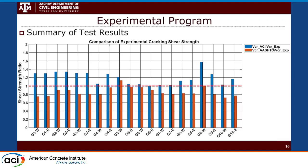So first, we start with a comparison of this prediction or estimation of cracking strength, where the blue line you see is the comparison between ACI concrete contribution, which is taken as cracking strength here, and the experimental cracking strength, which is the shear strength at the first crack. And the other one, the orange one, is AASHTO. From a quick glance, we see that in the majority of the cases, ACI is overestimating the cracking strength. This might be because they are also including the harping properties. But when we look at AASHTO, it's always under.